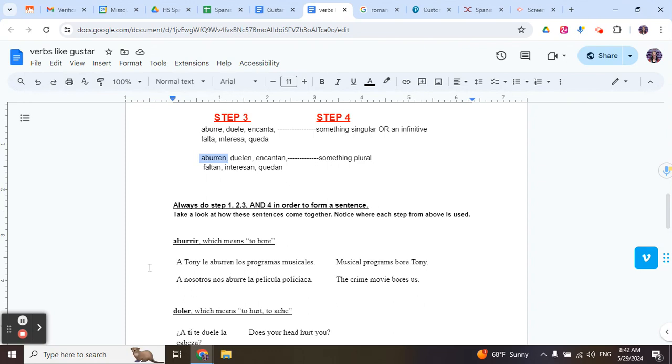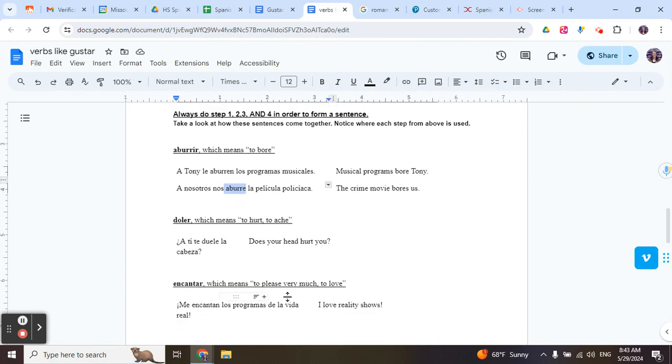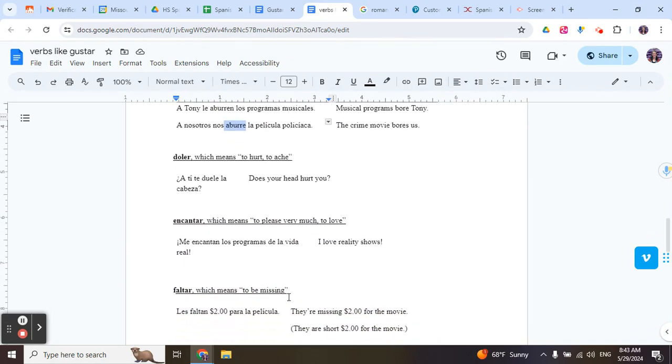Musical programs bore Tony. A nosotros nos aburre la película policíaca. So the crime movie bores us, but it's one movie. And so you get the singular of this. It's a good example to show you that it doesn't matter that we are a plural group of people. We aren't doing anything. The movie is the thing doing something, and it's boring to us. Okay, so that's why these work a little different than other sentences you've put together.